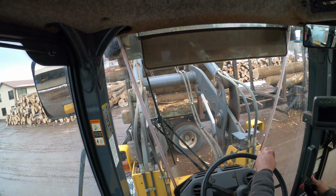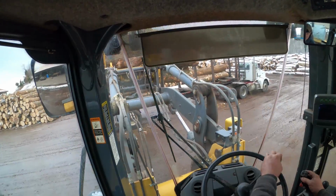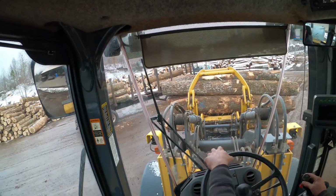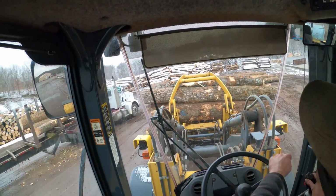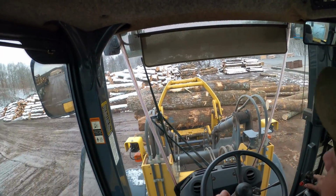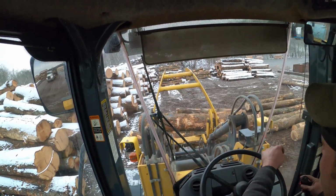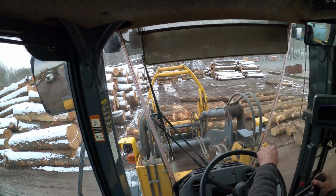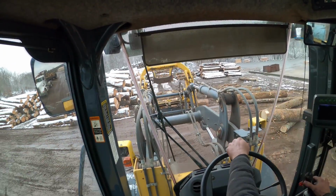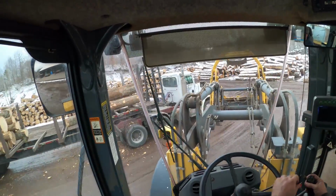Oh, at least the rear ends are bobbing off the ground. We know we're getting loaded up now. Oh yeah, back tires off the ground, boys. That's when you know you're getting your bites. Love it. You can see so good with this thing. Let me get this last little bit of this bite here.